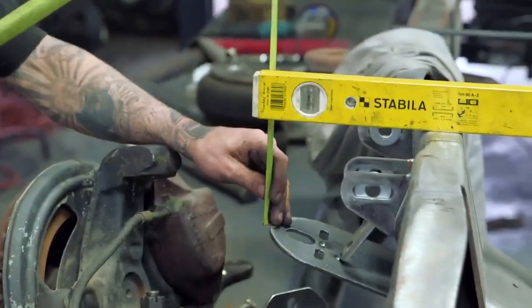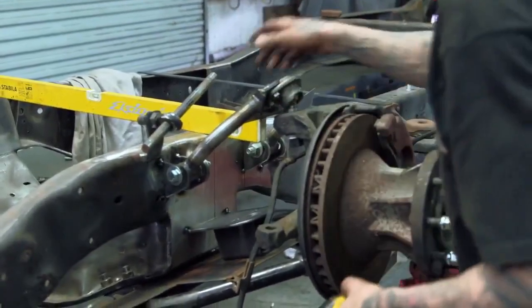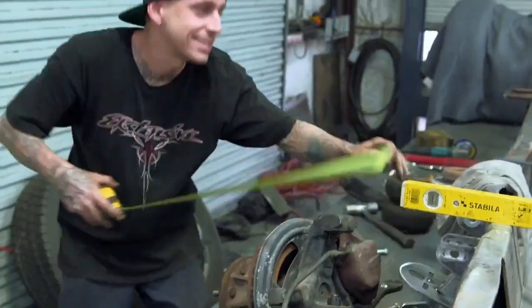Okay, real quick, Ryan, measure. 5 and 1/16. 5 and 1/16. Oh, baby. We're ready to blow this thing apart.